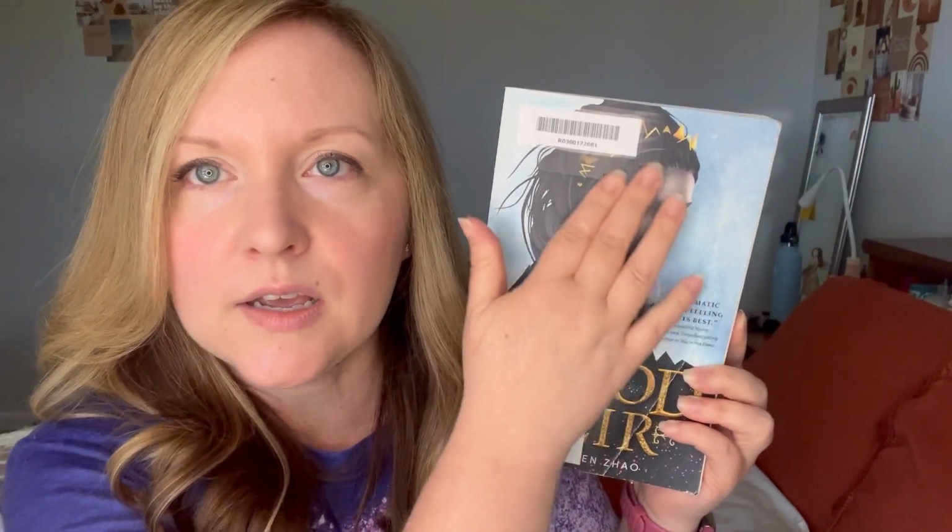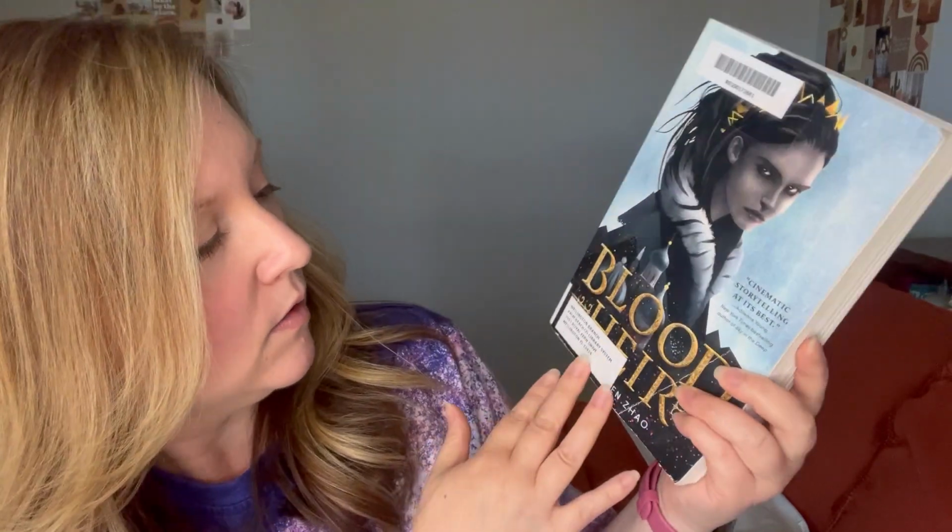Okay, another book I got from Better World Books. This poor guy, it's going to need some love. This must have been a used library book. This is Blood Air by Emily Wenzel. And this is one that I need to be reading for my 12 Books, 12 Friends challenge, and was recommended to me by Alicia.